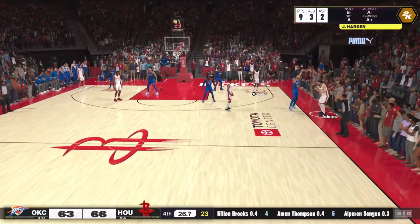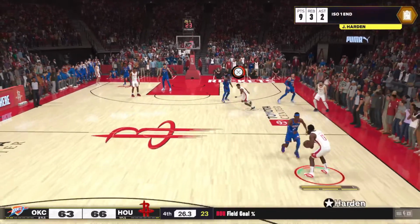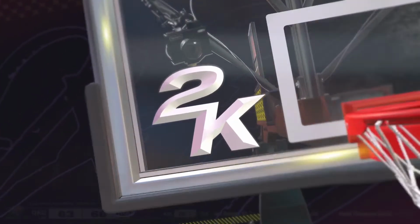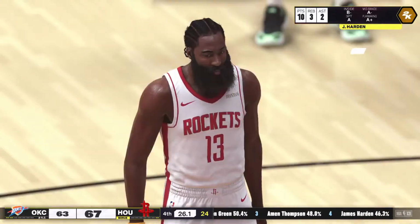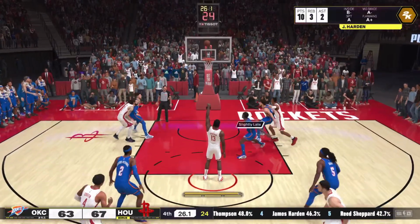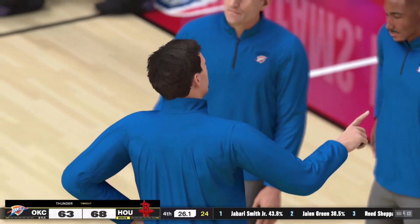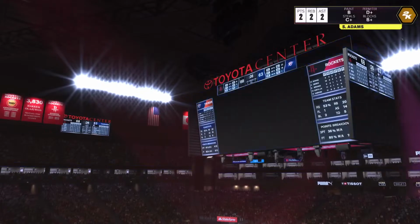Oklahoma City foul. Number 5. Third personal foul. 26 seconds left in the fourth quarter of this one. And that's an intentional foul. Shai Gilgeous-Alexander. He hits the first one, and that gives them a 4-point cushion. And so he drops them both. It's a 5-point game. Yeah, the crucial part of those free throws is that it now makes it a 2-possession game. And Mark Daigneault calls timeout here.